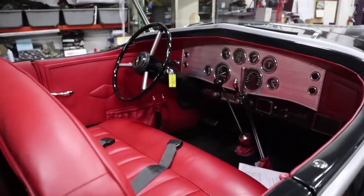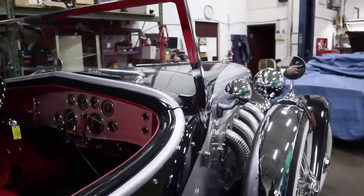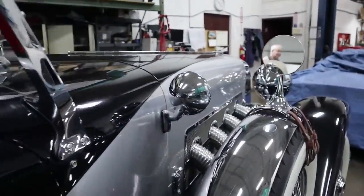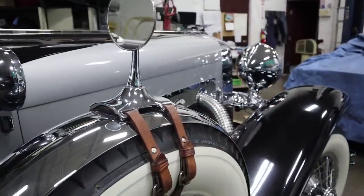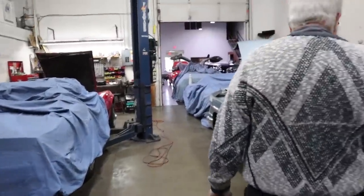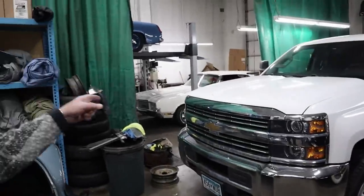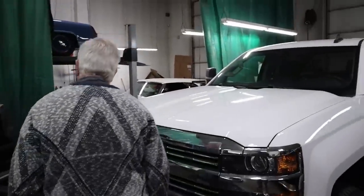Wow, look at this thing. So these cars back here are probably not on the website yet. No, these are all there. We have to do the video yet. That came in yesterday. The one on the hoist, we're fixing the speedometer cable.